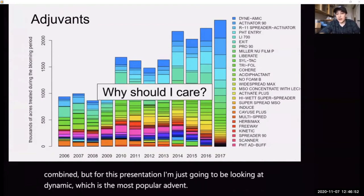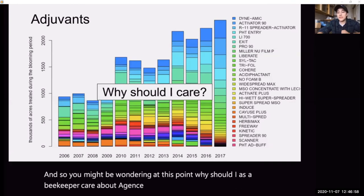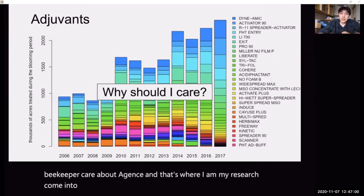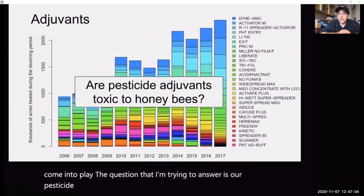And so you might be wondering at this point, why should I, as a beekeeper, care about adjuvants? And that's where I and my research come into play. The question that I'm trying to answer is, are pesticide adjuvants toxic to honeybees? Could this tank mix be causing honeybee mortality?